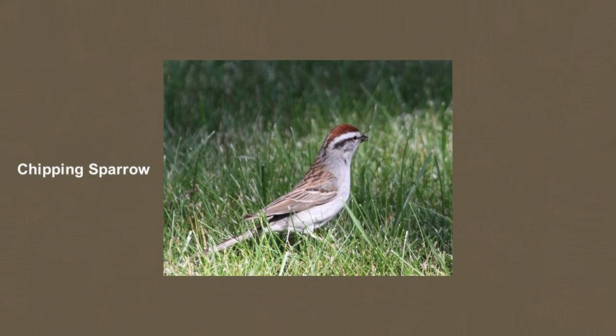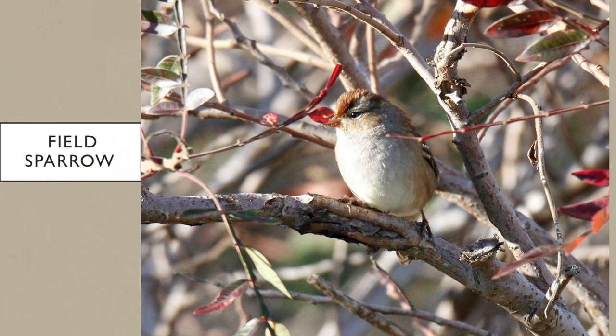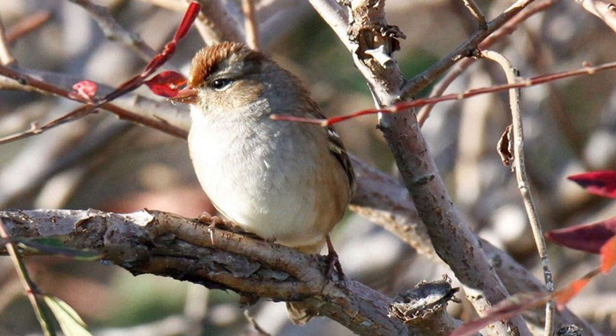This is a good adult chipping sparrow here with the white. Here you don't see the white so well. That's the photography. This has the white. This is a field sparrow, which has this cute little pink beak and completely gray, no streakings at all on the breast, and a chestnut crown.